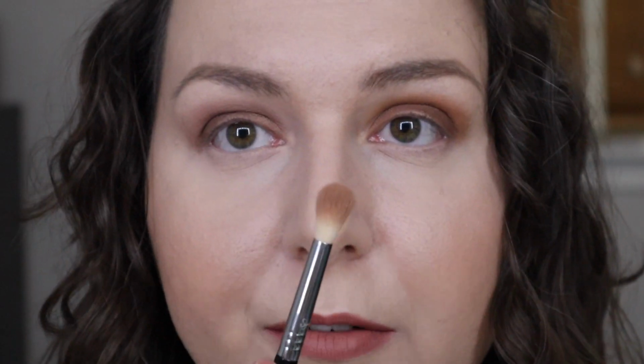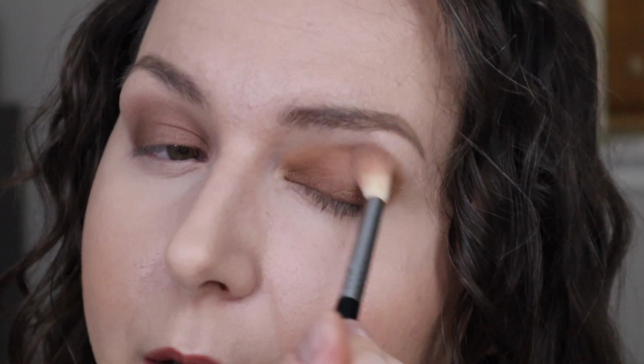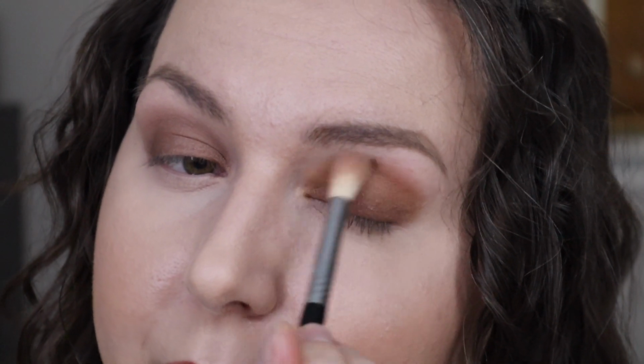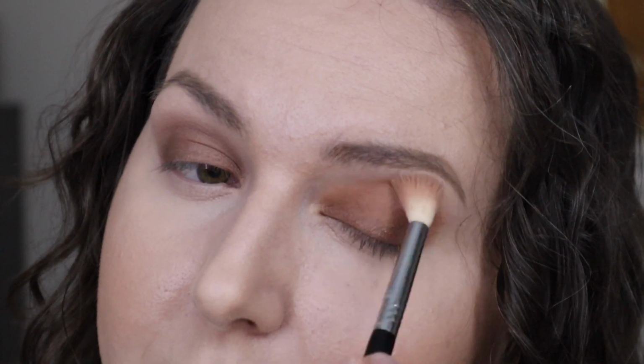Bye! Last thing I'm going to do is grab a really fluffy brush. This is just stained. There's no color on it. And I'm just going to even further blend out those edges. Keep in mind, I'm taking all of these extra steps to see how the product works, not because you need to do this every time. When I did it earlier, it was very quick.